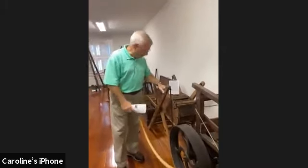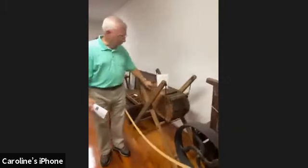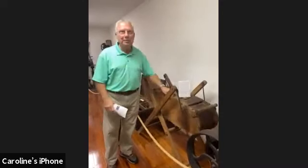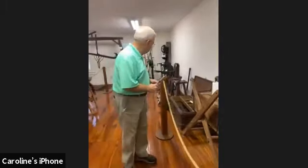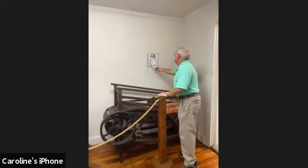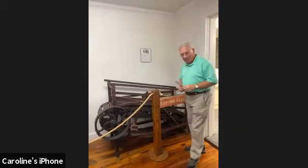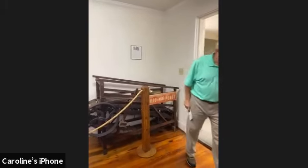Is that not amazing? It will start rocking the churn here. And while the lady of the house is doing other things, the dog turning is turning the butter at the same time. That is really something. That goes back a long way. Again, I think the date here is 1884. So yeah, it goes back a long time. It's amazing, the ingenuity of people. It actually works. How creative they are.